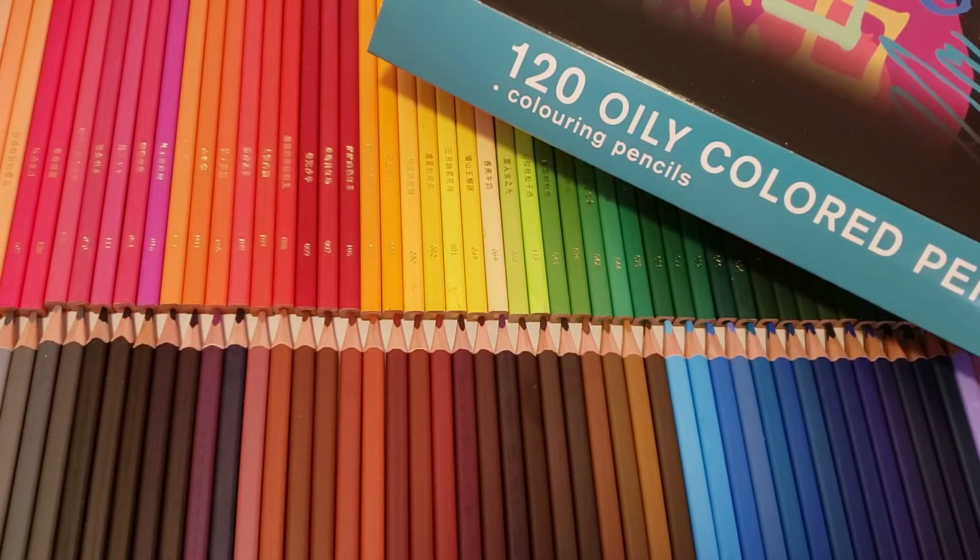What do you do when you fall in love with a pencil set so much you don't even want to swatch them?